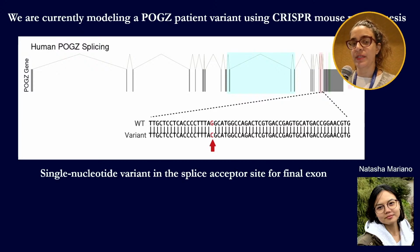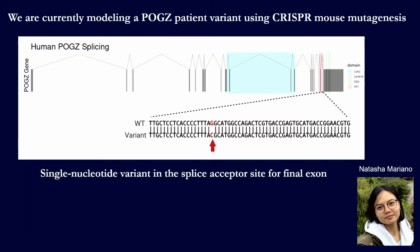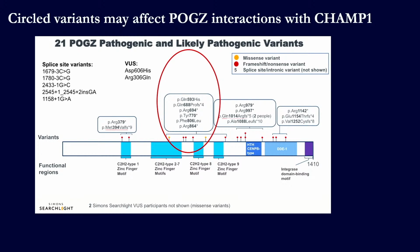So just as with CHAMP1, we have the issue that we heard mentioned about haploinsufficiency versus dominant negative. And we're also modeling truncating mutations from POGZ patients. And we have generated a mouse model where a single nucleotide deletion in the splice acceptor site for the final exon of POGZ generates a truncated POGZ. And so we're very interested to really parse out what are the contributions of the different domains of POGZ to these effects on chromatin and gene expression. And this is a really elegant experiment that's relevant to understanding this patient's mutation.